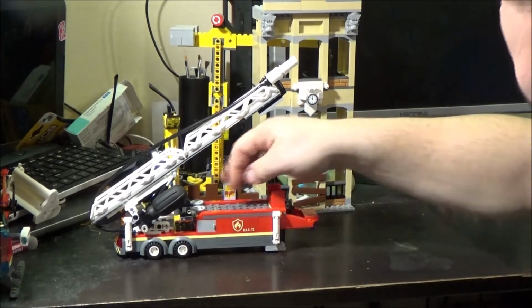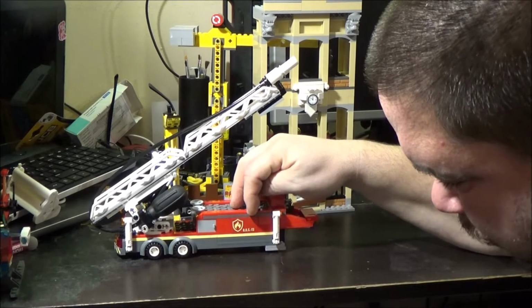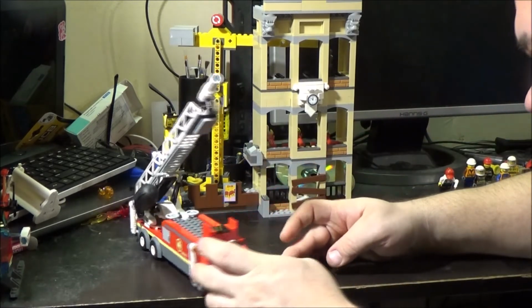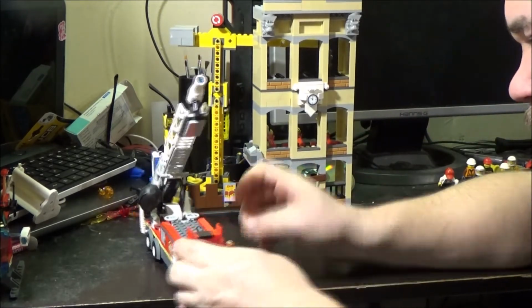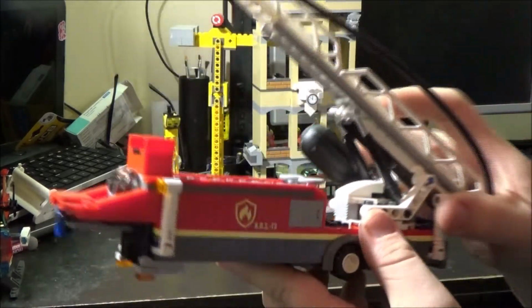There we go. It does have some stickers. It's got the sticker there. It's got ROS13 written on it. Same sticker on the other side, right there. I'll show you that up close.